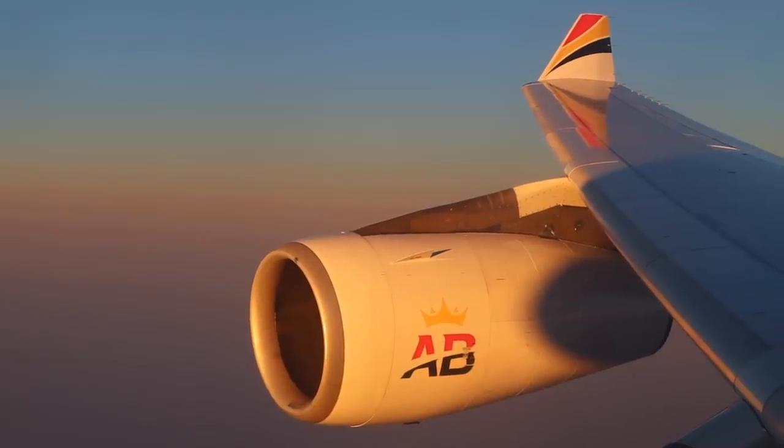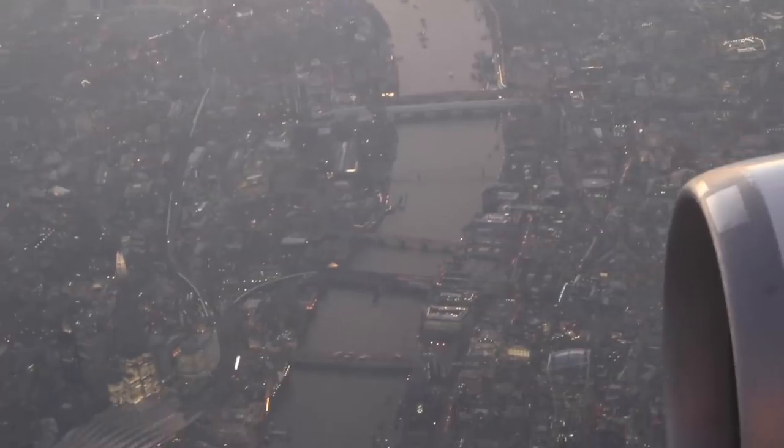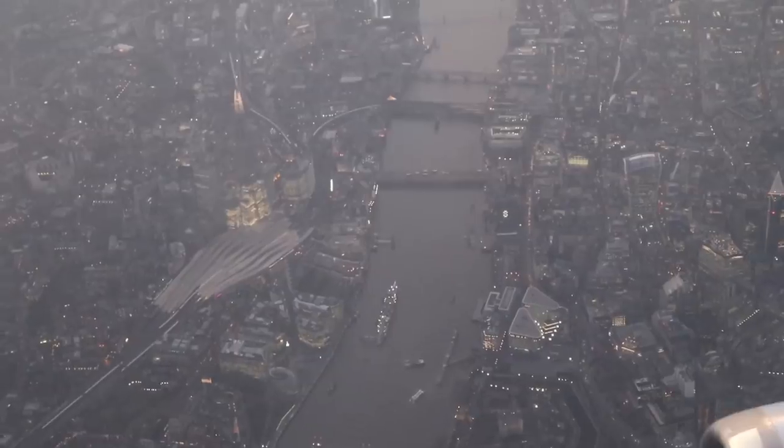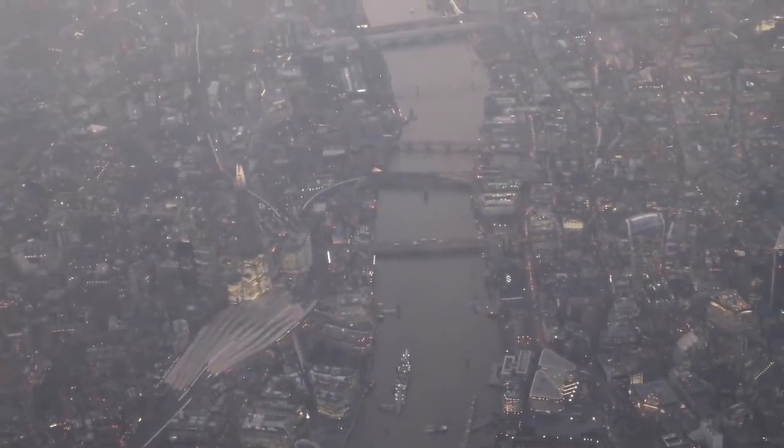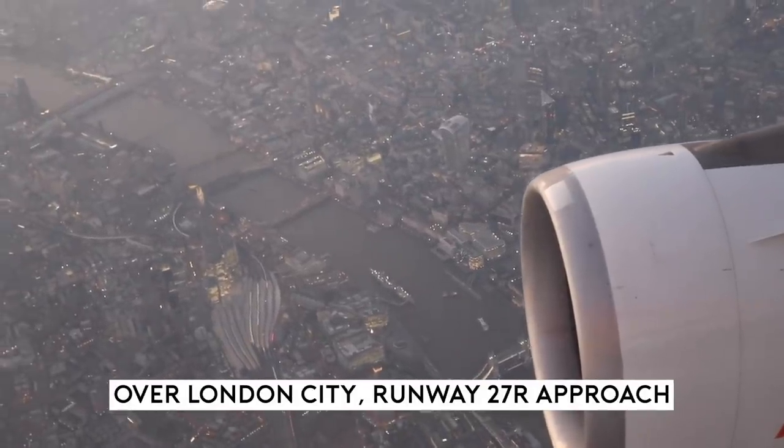We were chasing the setting sun flying westward and arrived in London just after dusk. All in all, Air Belgium operating for BA is an interesting hybrid experience. The crew on Air Belgium were very nice. Best of all, I love flying the A340.